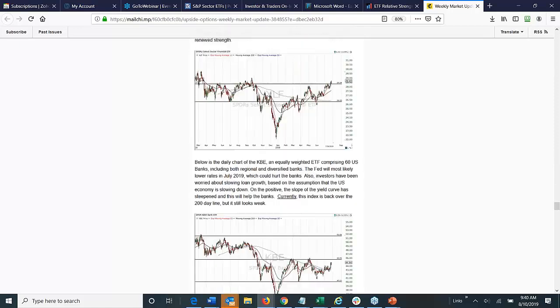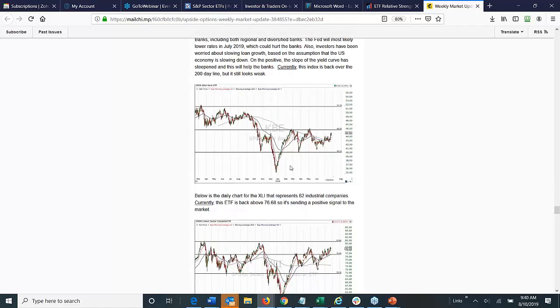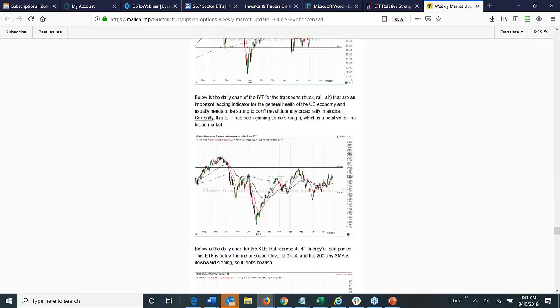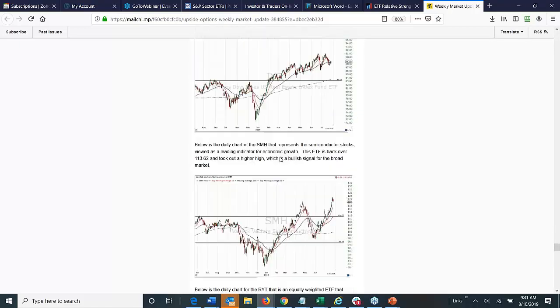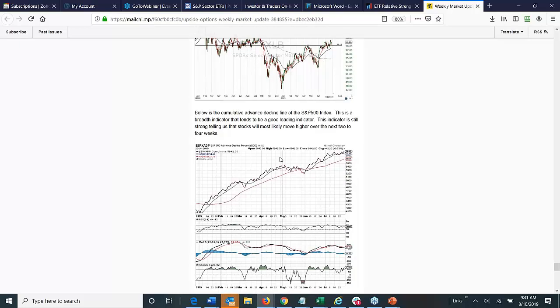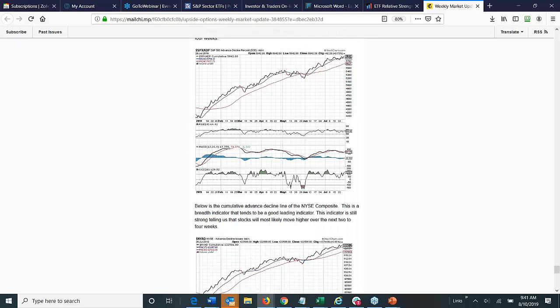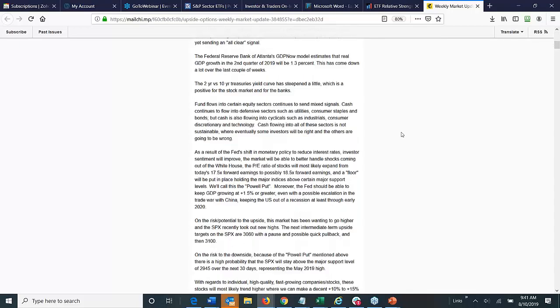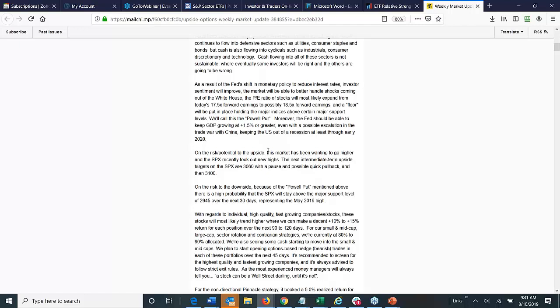I look at about 15 major ETFs, all the different sectors, trying to figure out what the sectors are doing, because that gives me visibility into how the market's behaving. Breadth, these are cumulative advance-decline lines, and then the economic charts. I look at all of that each week, and that gives me an idea to be able to predict these 2 paragraphs on the risk to the upside and on the risk to the downside.